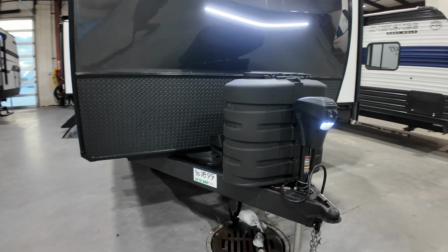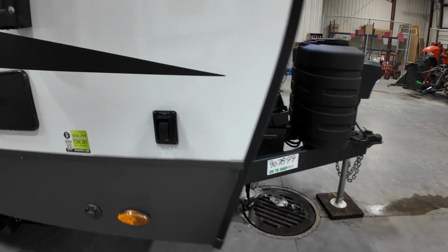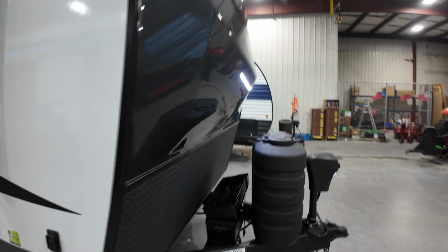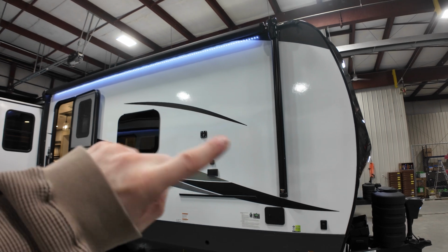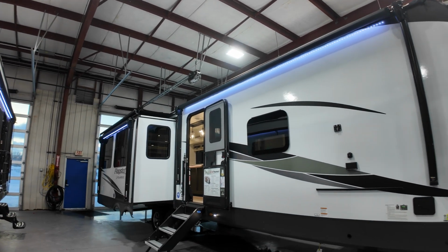You got dual propane tanks behind. Two 30-pound tanks totaling at 60 pounds. Your batteries are going to be right behind those. Coming around here, this is the switch for our docking lights up front. And then up top, you'll see two awnings. We got a 15-foot awning and a 10-foot awning, totaling at 25 feet.